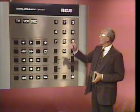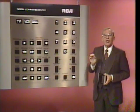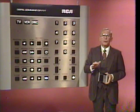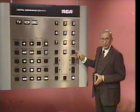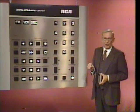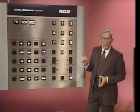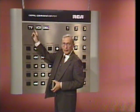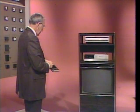Now, the time set controls are under this top panel, as are the add and erase channel memory keys. The channel scan keys for searching up or down through active channels programmed into the memory are here, right below previous channel for going instantly to the channel you were watching before you changed. Now, down here is the off button. You turn your monitor or TV receiver on by pressing the TV key. And there we go. You can now access any broadcast or cable channels directly or by scanning.